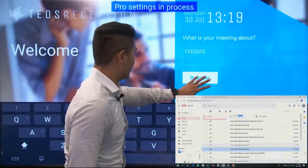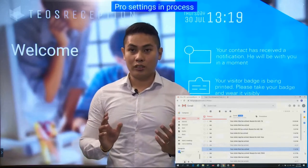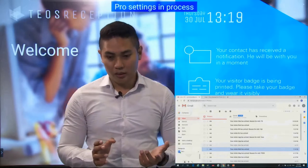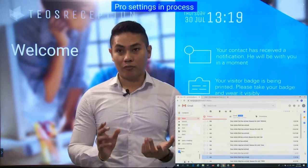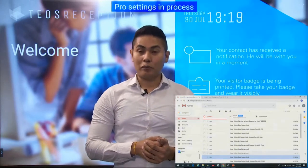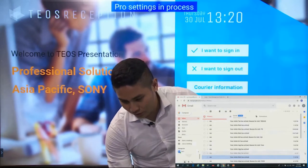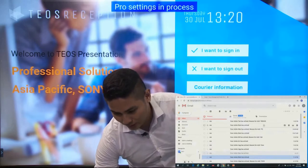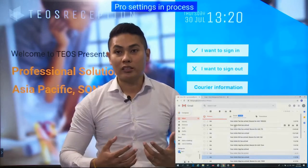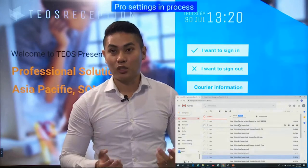Right, so register. On this portion, again, we are going to receive a notification email from the user to the host. So the host will have a notification email. As you can see underneath on the PIP portion, I have actually made two notification emails from Google. On the first portion, if you follow my cursor down here, your visitor Ray has arrived. This is the first portion where I have an appointment. On the second portion, it says Ray has arrived, reason for the visit is TEOS.